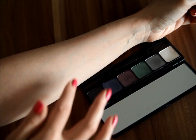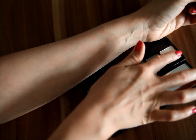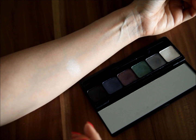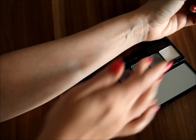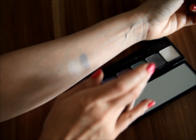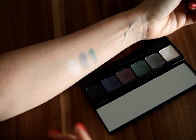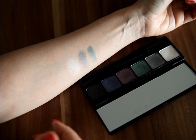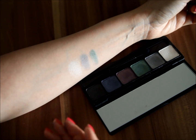Finally, the third of the palettes, the smoke one. So let's see this white. I would say that probably this white is the one with the least pigmentation out of all three palettes, but it's still not bad. Then a gray, kind of a medium gray. This really beautiful green. This is kind of emerald green. Really, really beautiful. I think that the picture on the ELF website really does not do it justice.